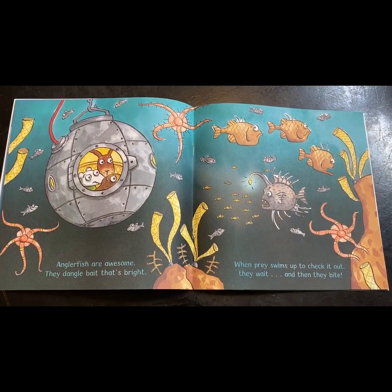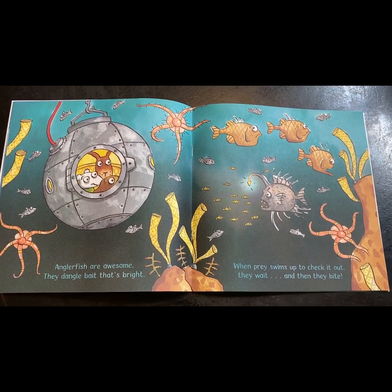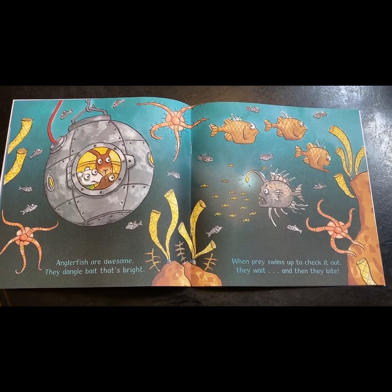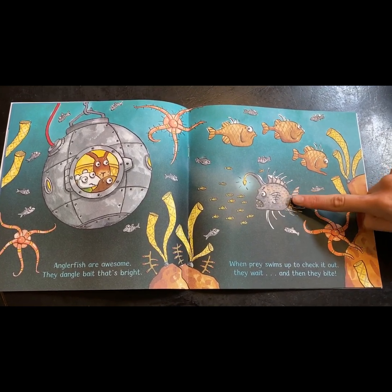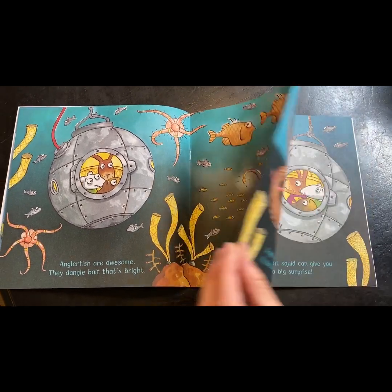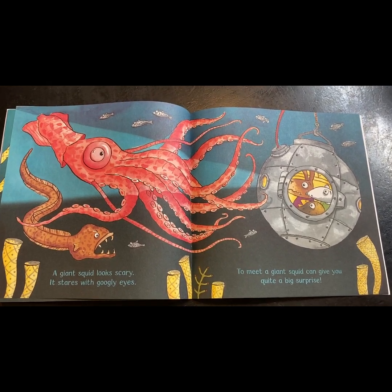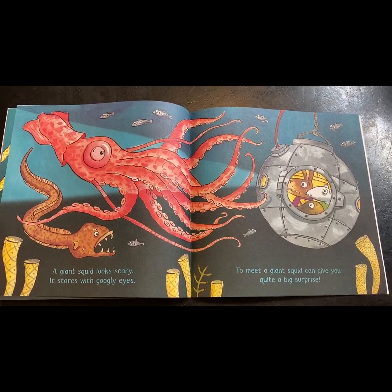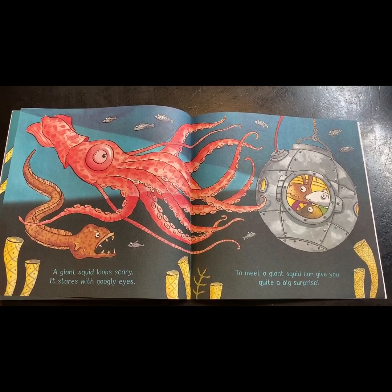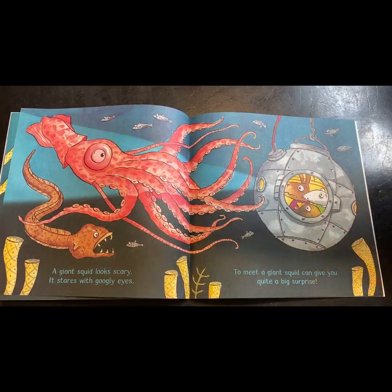The anglerfish are awesome. They dangle bait that is bright. When prey swims up to check it out, they wait and then they bite. Do you see that anglerfish and that bright bait that he's dangling? A giant squid looks scary. It stares with googly eyes. To meet a giant squid could give you quite a big surprise. Look how big that squid is and his big googly eye.